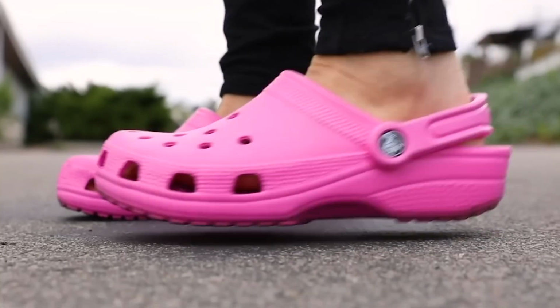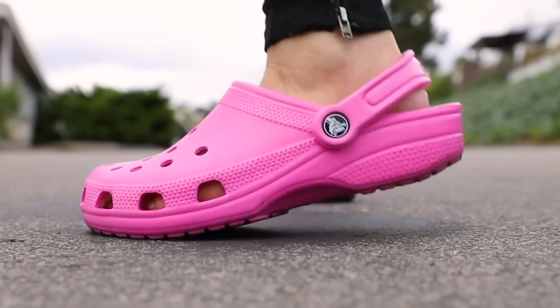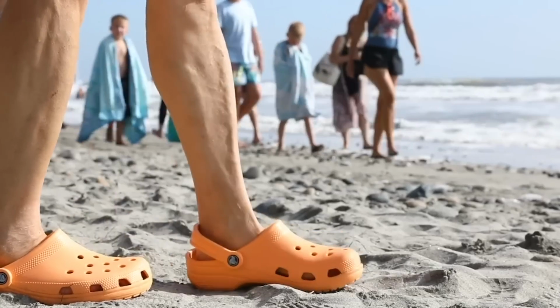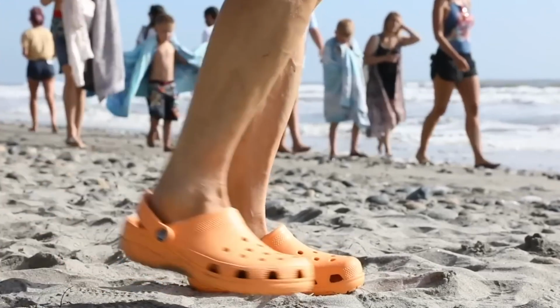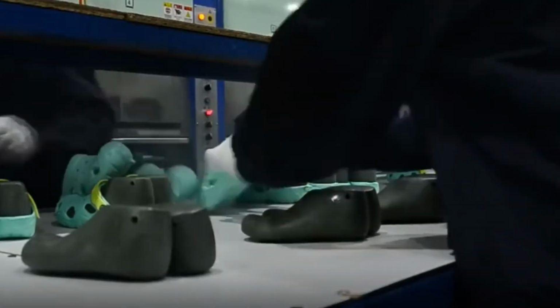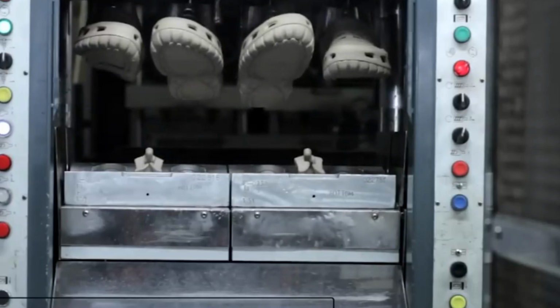The porous foam acts like a sponge, absorbing the color deep into its structure. This isn't just a surface treatment. The color becomes an integral part of the shoe. Patience is key in this process. Depending on the desired intensity, our Croc might spend anywhere from 30 minutes to several hours in the dye bath.